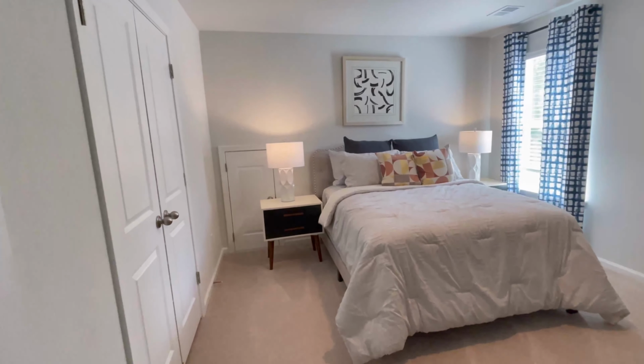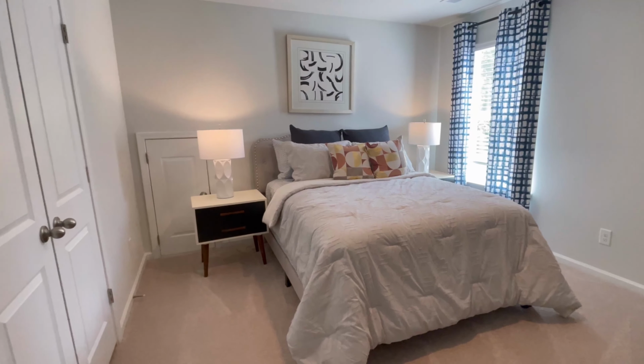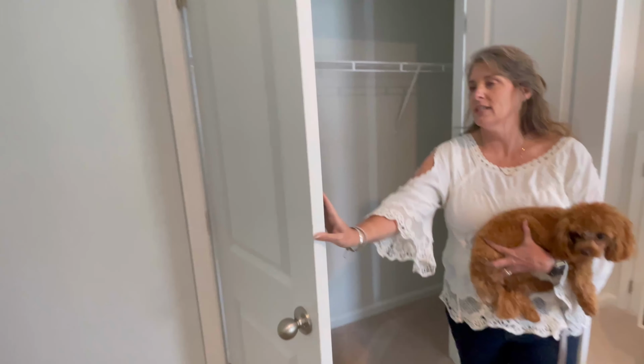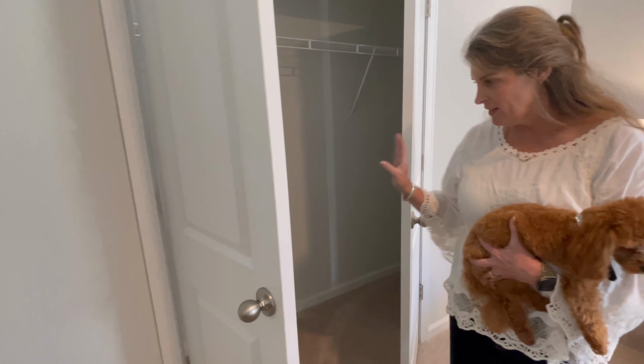All right. And last bedroom upstairs. And again, it is very, very spacious. Another closet, step-in closet, just like the one on the other side. Okay. What do you think of this house?